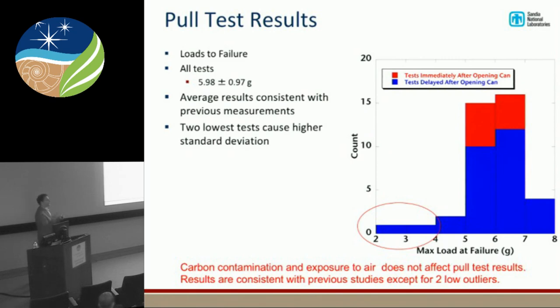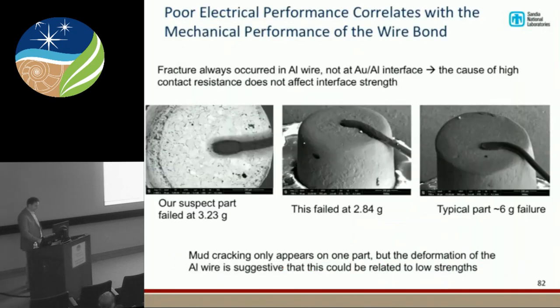So we got about 6 grams as the average failure load, which is exactly what it should be. If we look 35 years ago when these things were made, the average failure strength is 6 grams. So most of the time, these things haven't changed. But we had two samples that failed at lower failure strengths. So we wanted to know what is going on with these two outliers. It turns out that one of the outliers was our weird part. So that's interesting, we had a problem with this part.